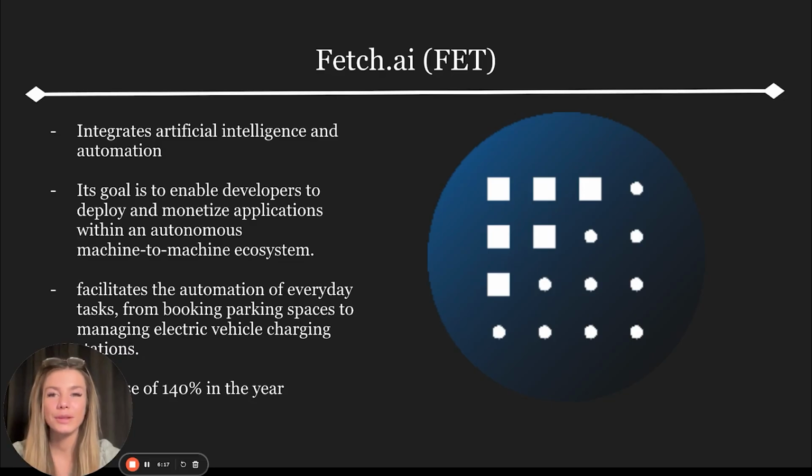So if we weigh up the transparency, efficiency and security of blockchain, the adaptability of AI and the efficiency of automation, then Fetch really has pioneered the infrastructure that facilitates the automation of everyday tasks. So this is from booking parking spaces to managing electric vehicle charging stations. So the company is demonstrating that this technology can be used to optimize a variety of established industries, including finance, supply chain, and mobility, and providing a decentralized framework for autonomous agents to collaborate.